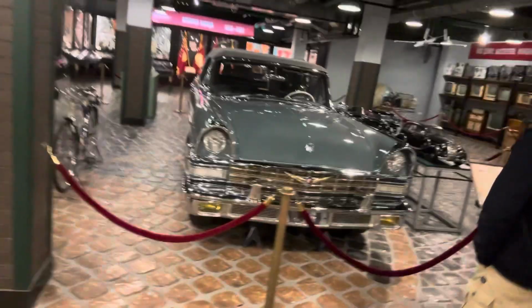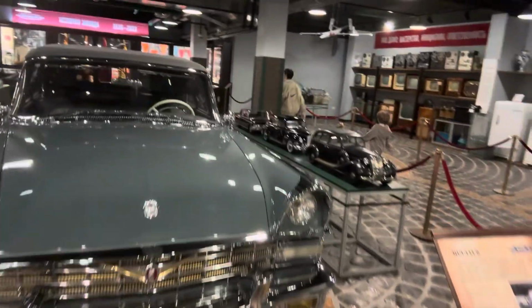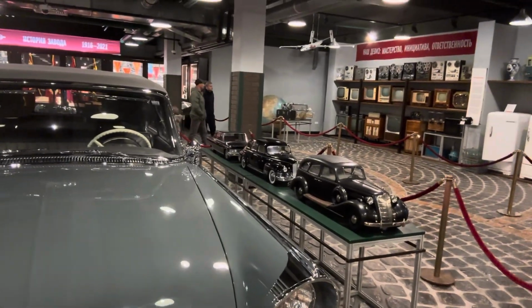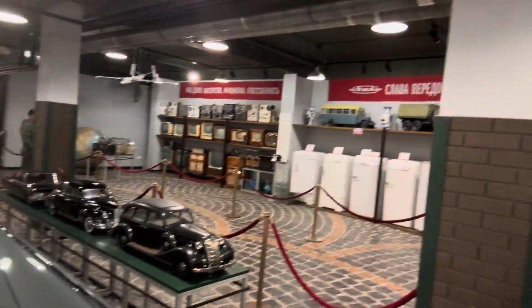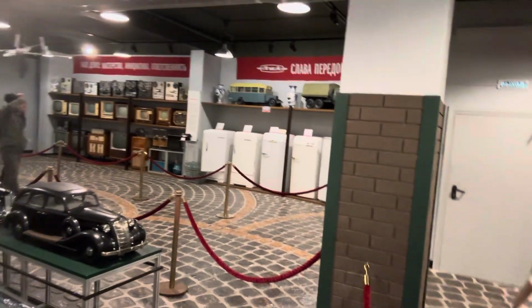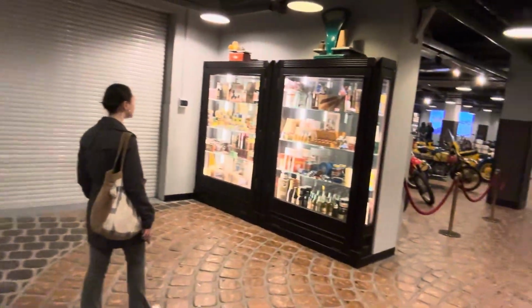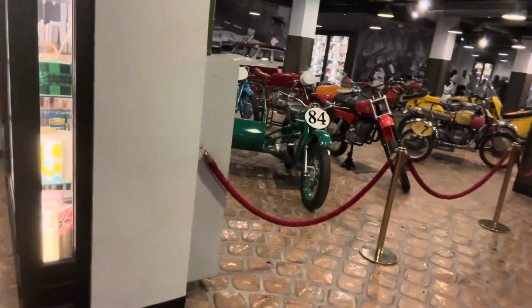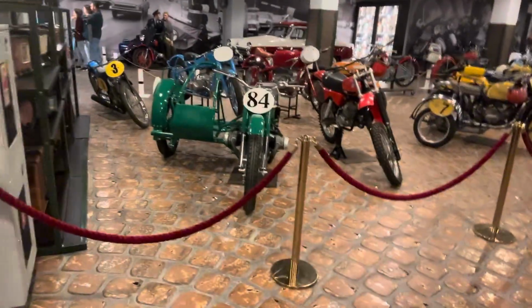Just got to show you the model cars of this as well. You can see the three model cars there. Over there you've got the old Russian fridges. They look American style to me, similar to what you would have got in America in them times.